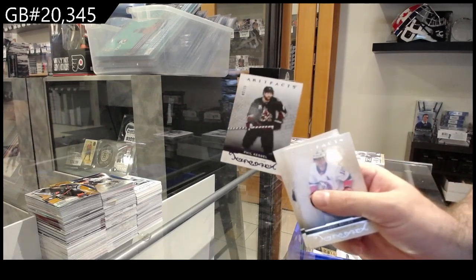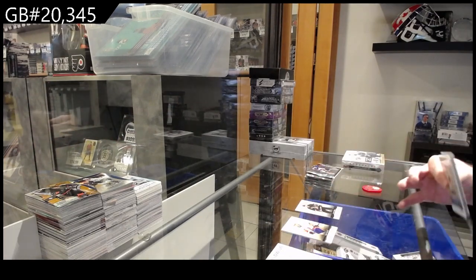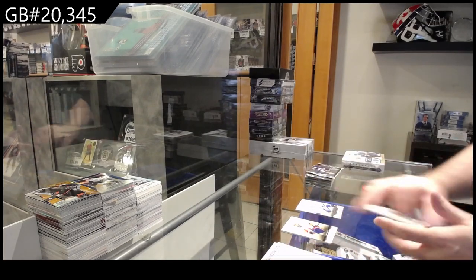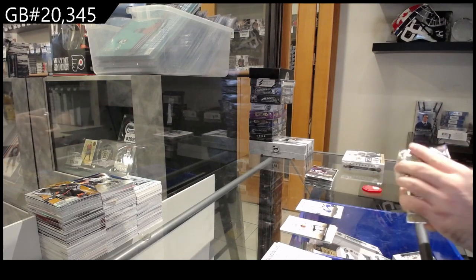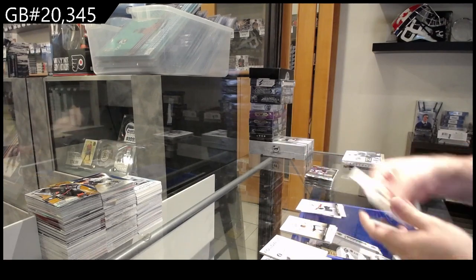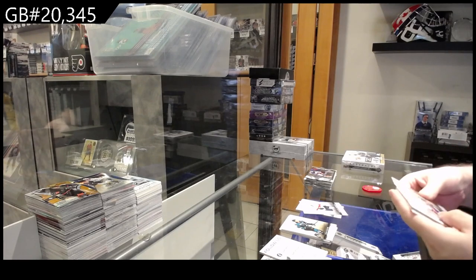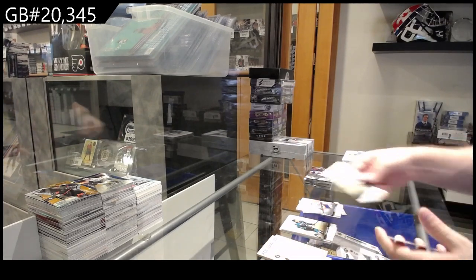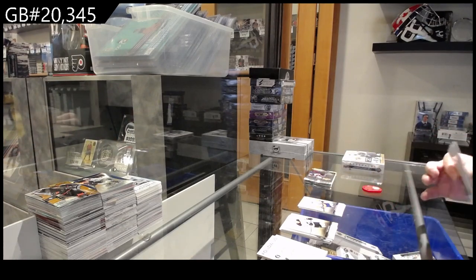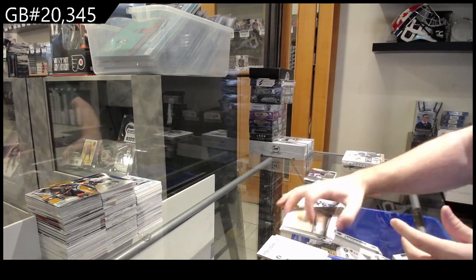Number to 25, Phil Kessel for the Coyotes. 999 rookie for Tampa of Tkachuk. 599 for the Panthers of Huberto. 299 for the Islanders of Barzal. 499 for Buffalo of Eichel.